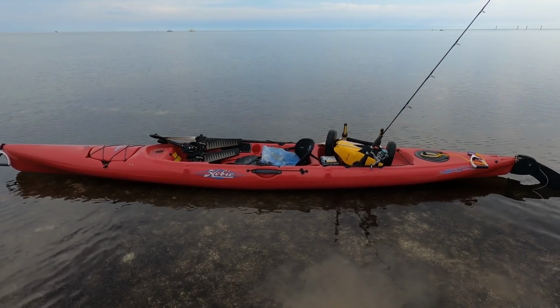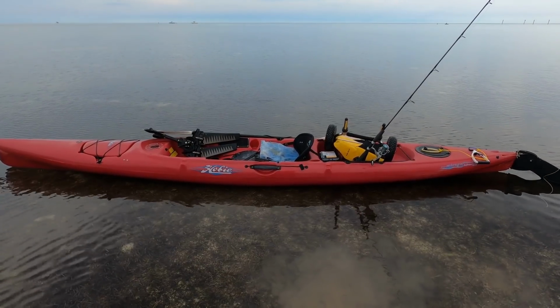Introducing the new Key West kayak fishing offshore kayak.